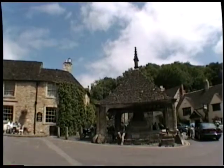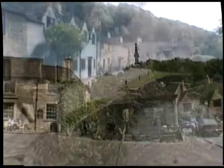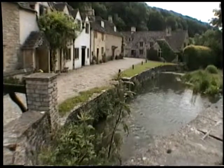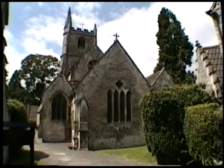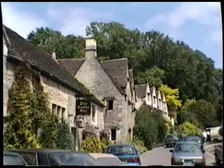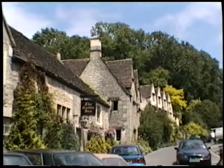A market cross was erected in the 14th century when the village was deemed prosperous enough to have a weekly fair where sheep and wool were traded. The village became famous for its namesake, a red and white cloth known as Castle Combe.